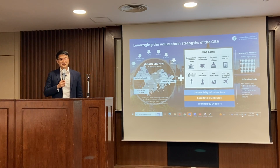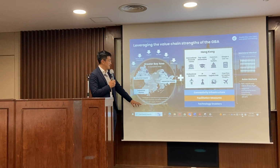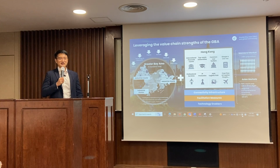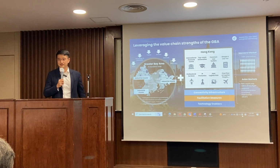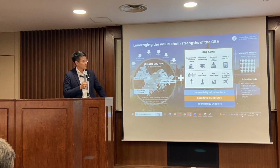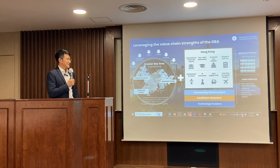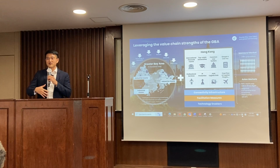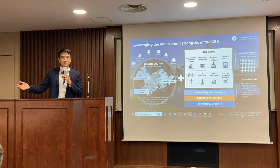This one is around the Greater Bay Area and connectivity. So what is the Greater Bay Area? You have Hong Kong and Macau over here, and the 9 cities in the southern part of China, trying to make this an industry cluster to deepen the cooperation between these cities, leveraging each other's strengths, because they have space and Hong Kong has a few other items that I've already mentioned earlier in my presentation. So how can we explore collaboration and cooperation in this Greater Bay Area to access a bigger market than Hong Kong, but also for Greater Bay Area companies to go abroad and look for business through Hong Kong.